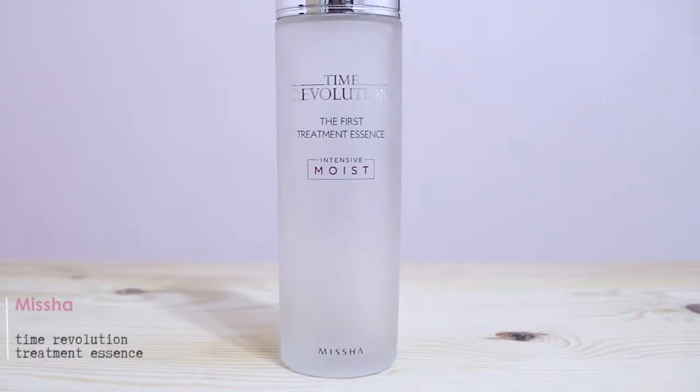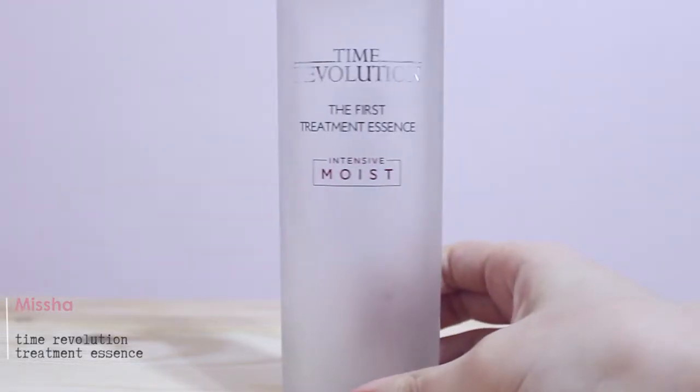For moisturizers, I like to start with lightest formulation to heaviest. So first I have the MISSHA Time Revolution First Treatment Essence Intensive Moist, which is basically a watery distillation containing 80% fermented yeast extract. This product is like MISSHA's skincare superstar. As you can tell, I have definitely been loving this product.